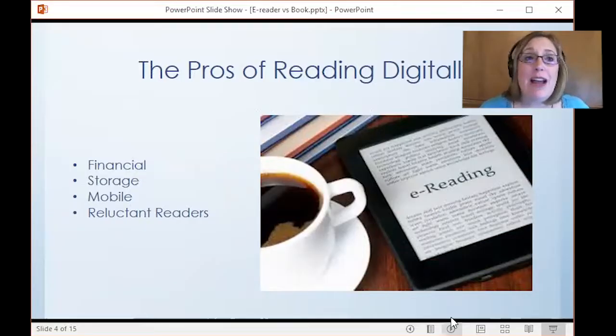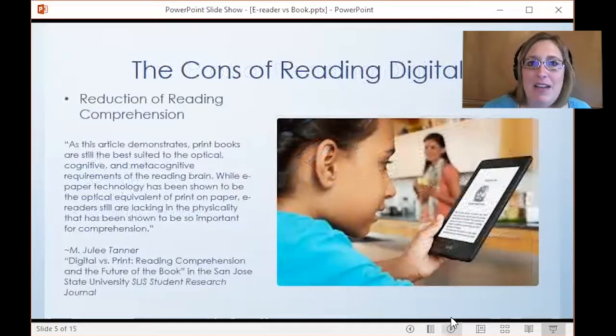Some of the younger children have what they term multimedia readers. And there's all sorts of games and interactive techniques and tools embedded within the e-reading technology. And so this type of digital reading is very helpful when you have a reluctant reader. So clearly there are a lot of good things about this technology. But what are some of the cons of it?